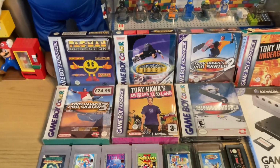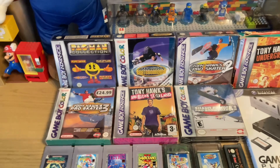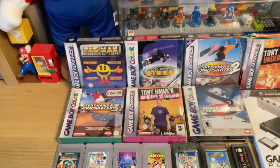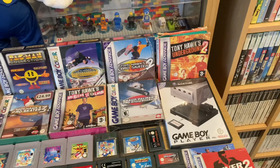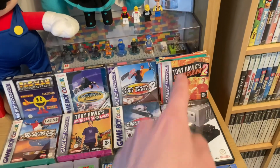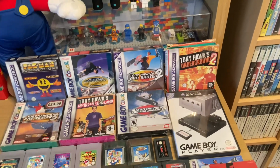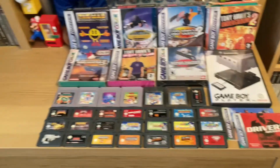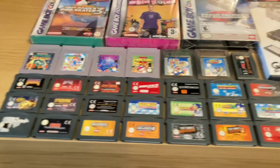Obviously the Game Boy boxes are super fragile, because they're cardboard and whatnot. So I figured it's best to buy box protectors for them to make sure they're always in good shape. And that one over there doesn't have a box protector, but that's only because the box for that is super damaged. But yeah, so this is my entire collection, like I said, Game Boy, Game Boy Color, and Game Boy Advance.